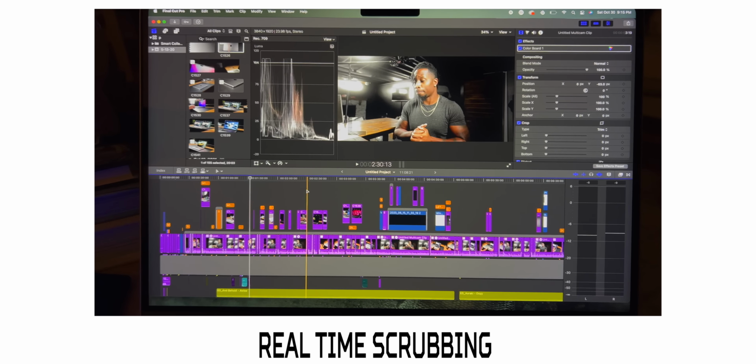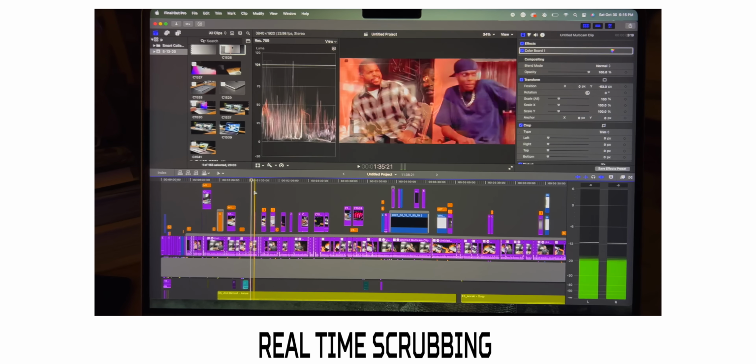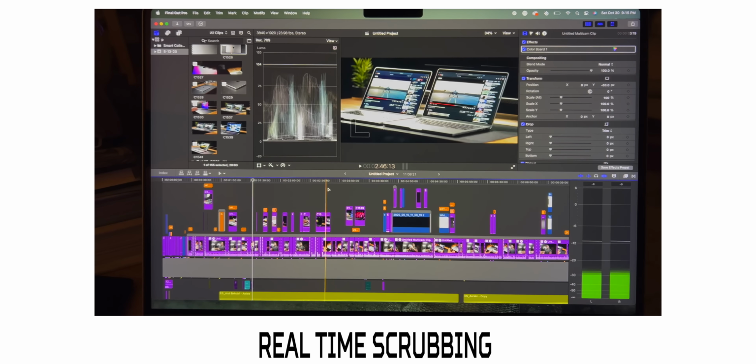But those things are intensive, and it's easy to bring the MacBook Pro M1 joint to a crawl. I have not been able to get this thing to struggle. This is the first computer I've ever used in editing that is able to keep up with my keystrokes, my movements, my timeline edits, and all of that stuff.